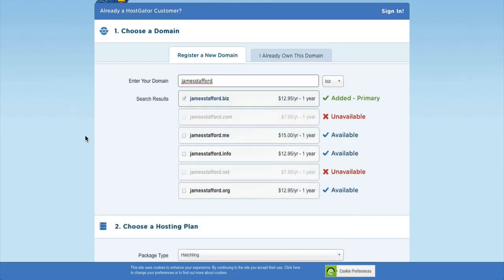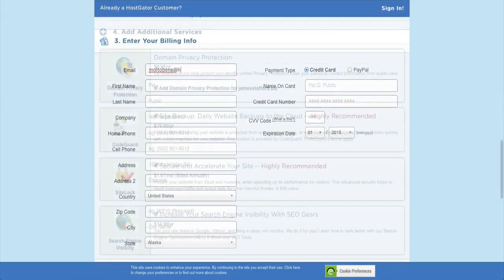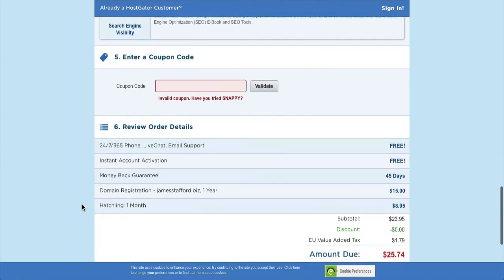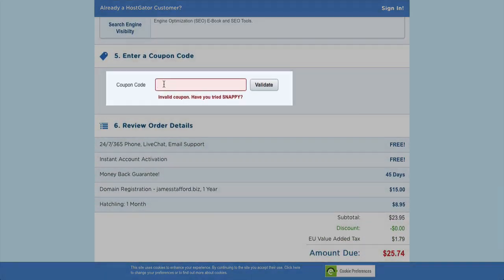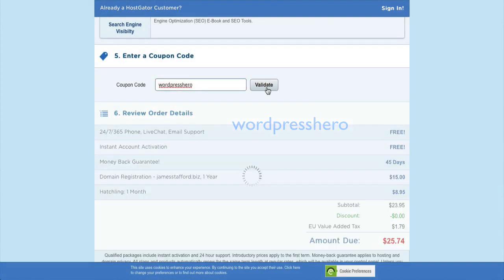Okay, so once you've chosen the right domain name, go ahead and review your order, and if you're happy with it, simply enter in your payment details. Now, one thing you'll notice when you review your order is that you will have added on a lot of additional extras which you don't need. So you can just uncheck the boxes under hosting add-ons, as all these are going to cost extra. In the coupon code box, enter WordPress Hero and validate it, and it will bring the cost of your domain name right down.